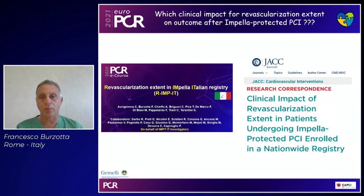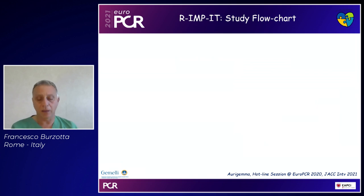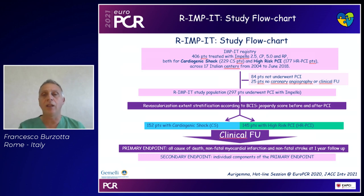This study was successful because it was published in JACC Interventions and presented at the last PCR in the online session. And this is the study design. In the IMPIT registry, there were more than 400 patients. Patients with either cardiogenic shock or high-risk PCI receiving PCI have been included, provided that the angiography was fully known. In this group, we performed the assessment of revascularization index, like I showed before, and we assessed the clinical outcome up to 1 year.